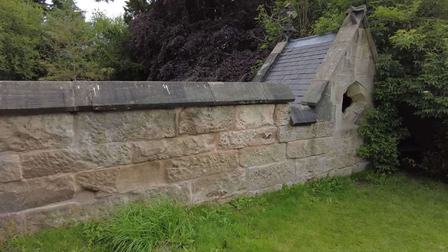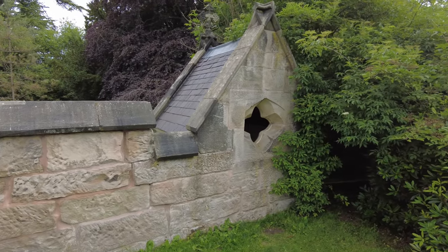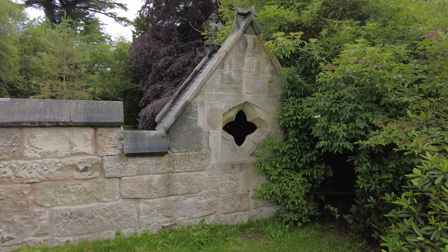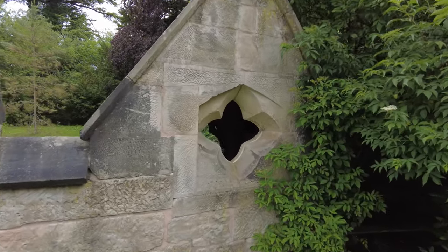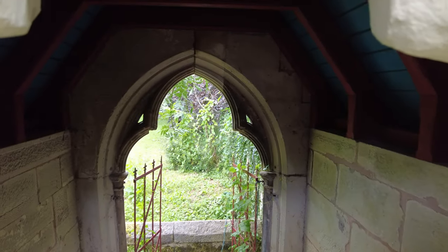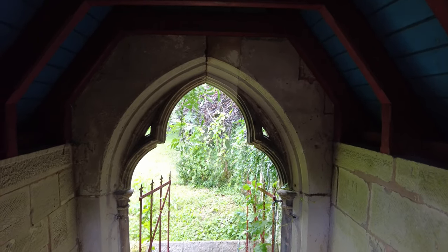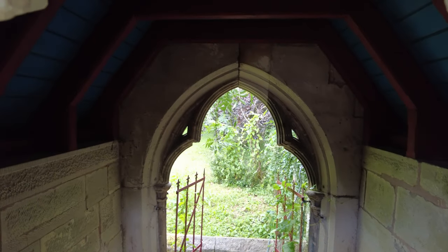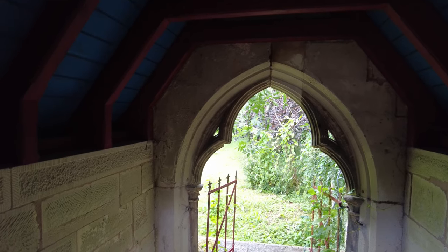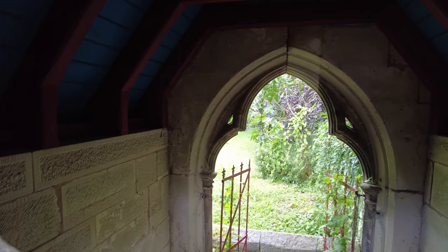Now this little building here is called Her Ladyship's Oratory, and this was built around 1848. And this was actually designed by Pugin as well. As you can see, there's a star window at the end that used to have stained glass in it. It's a nice little space. And that was where Lady Shrewsbury used to have a bit of privacy. And beyond the oratory, there's actually a courtyard that we can't get to, because it's all sealed off at the moment, which is a shame.